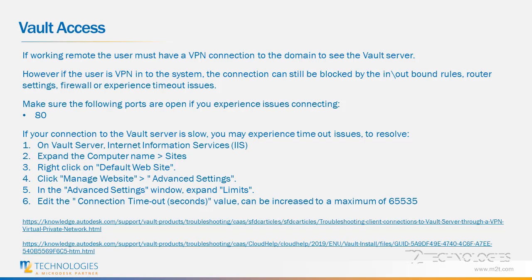Even if that port is unblocked, you can still experience timeouts. The timeouts are largely because of the IIS connection between your computer and the server, experiencing lag. In these situations, you will have to log on to the Vault server and adjust the timeout limit.